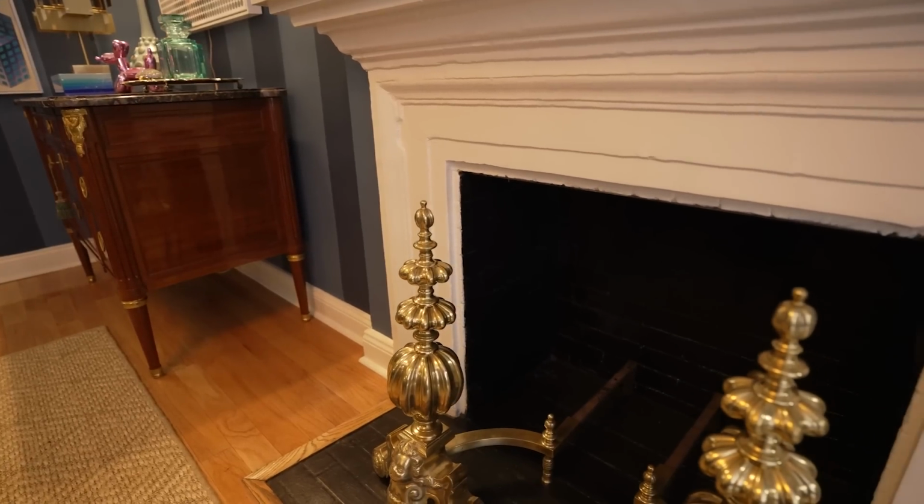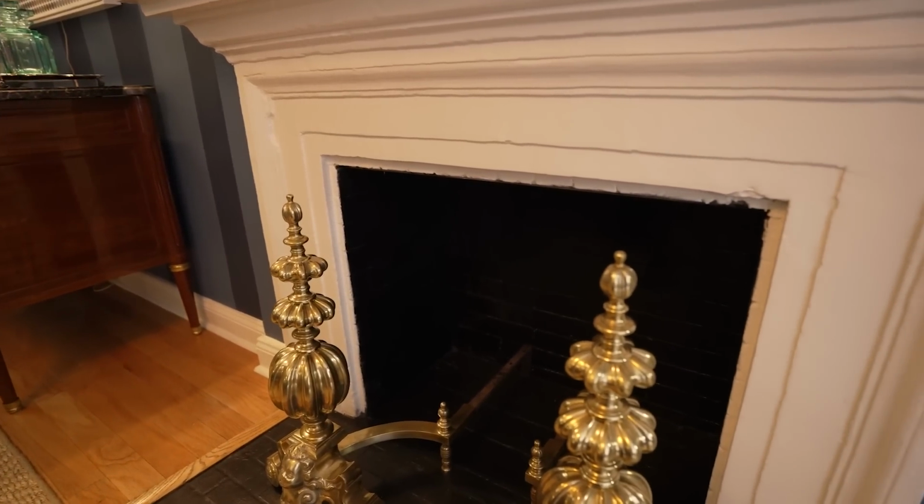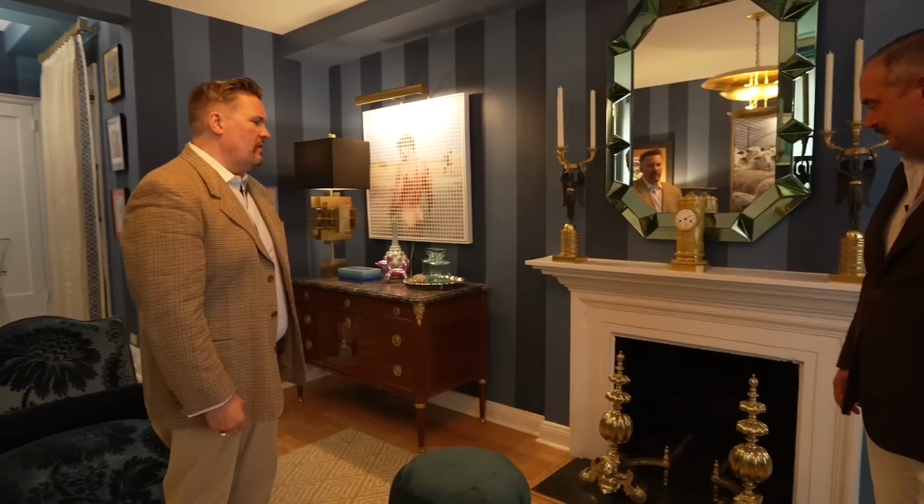So we're looking forward. We have not lit it yet. Probably a Duraflame for the first time, something simple. And we should probably get a grate to lay over that, a screen or something. But that'll be a fun thing. We're going into fall now, and we'll be having wonderful holiday entertainments here.